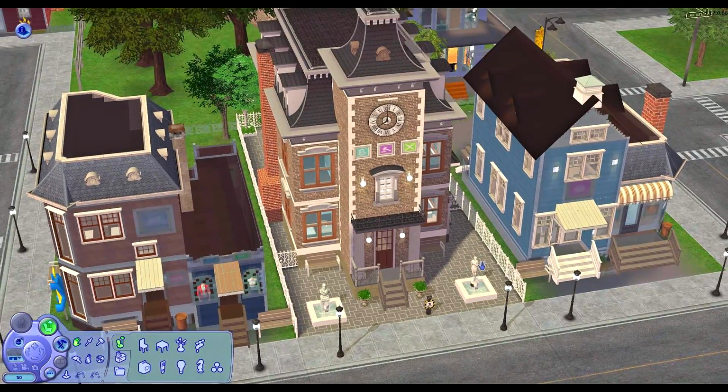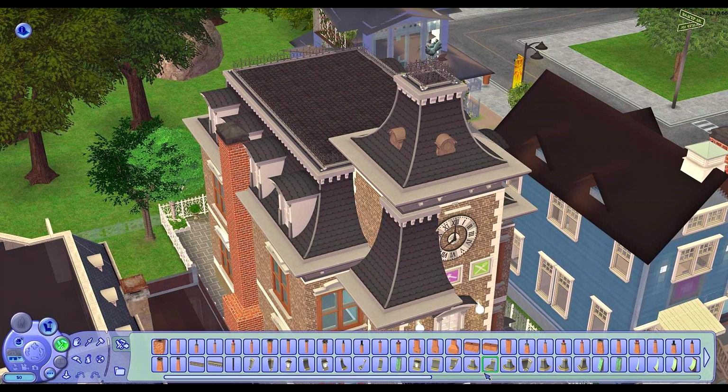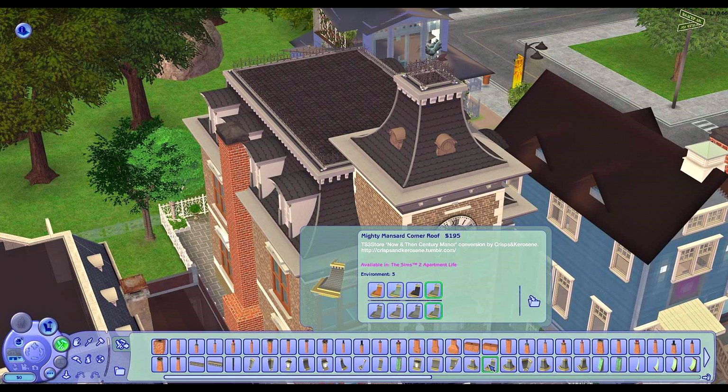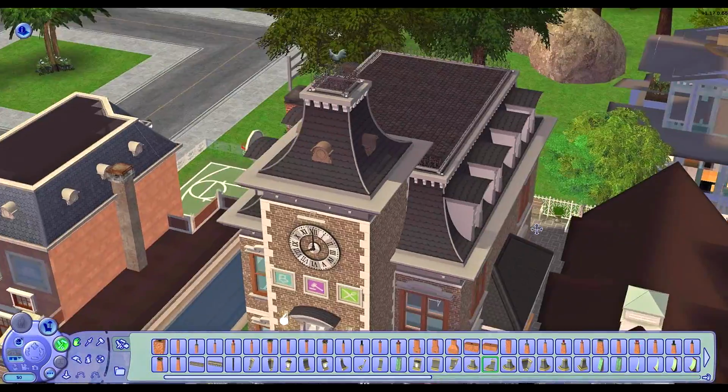Starting from the top, this roof set, thank goodness for custom content creators. This is the Mighty Mansard set. It is by Crisps and Kerosene, which is such an interesting name. I'll say C and K for now. C and K does a lot of conversions of Sims 3 and Sims 4 things to Sims 2. And I am so glad she does. So this set, and you can see there's a lot of pieces to it, looks great for this particular lot, the look I was going for.